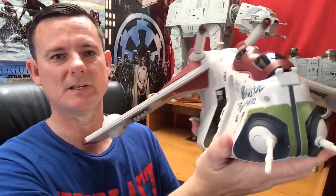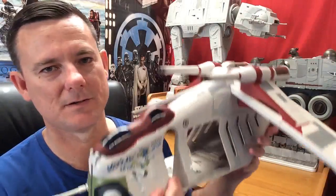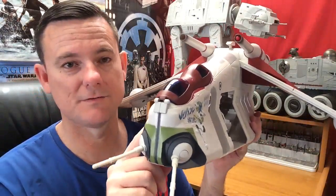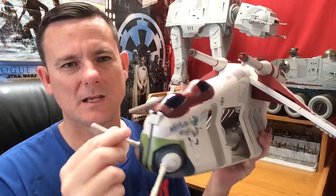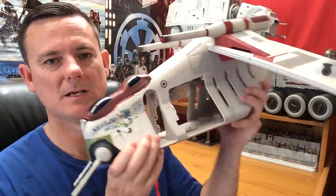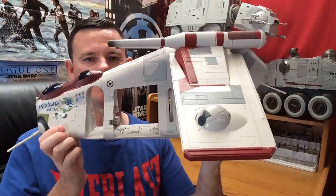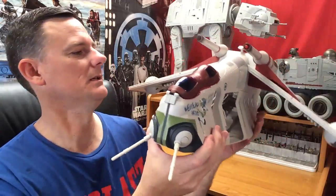So there you go, guys. That's the Republic gunship. Now there's the original video of this, and then I did one a few years back, an up-to-date version, but this is a bit of a flashback at a time where vehicles from Hasbro were really cool, didn't cost too much, and they were a lot better quality.